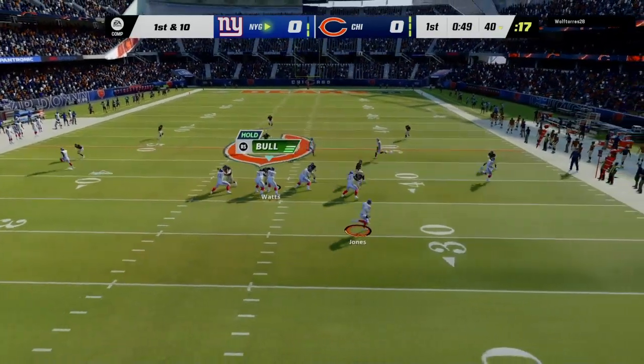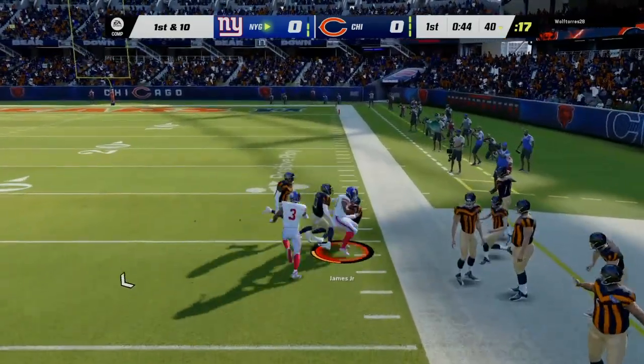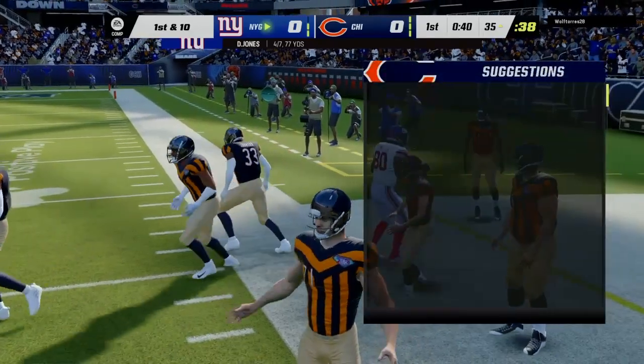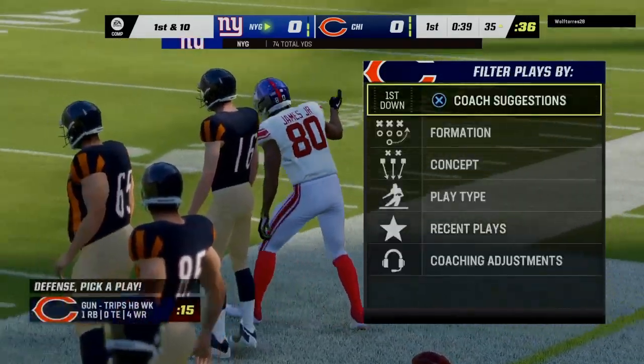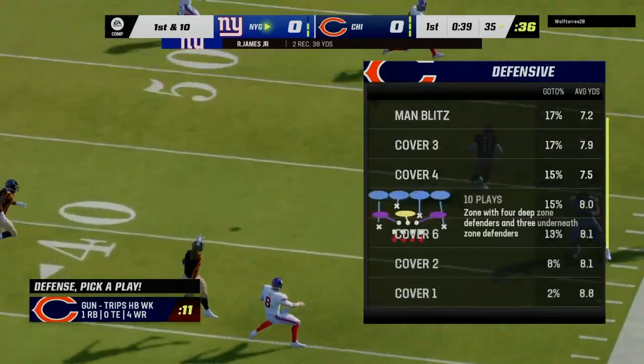Looking to throw. Jones. James has got it. Complete. And he's going to get this down to the 35-yard line. 26 big yards on that one. It's another first down.